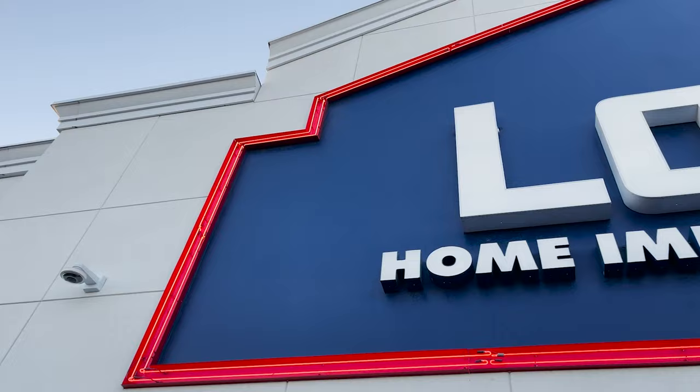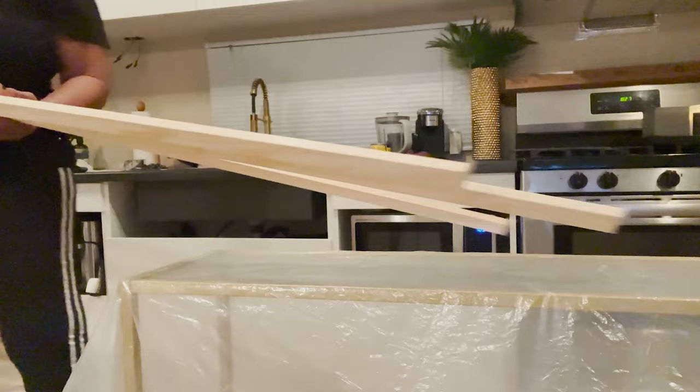So I get to Lowe's and I bought a test strip, brought it home, stained it, worked out perfect. It was a redwood. I loved it. And then I went back to Lowe's, bought a whole bunch of them, and turns out that they had the wrong wood in the wrong slat. And so when I stained it, it did not come out the way that I expected it to.